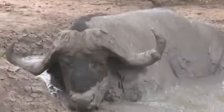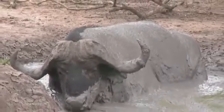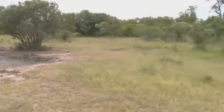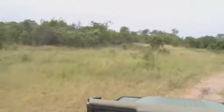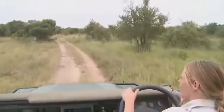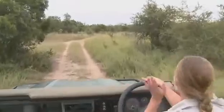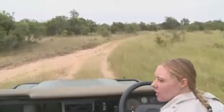And it is amazing what these animals can actually put up with. And hopefully that mud might keep that wound clean. Maybe stop any further infection. But if it does slow him down, he might be attacked by lions again. But animals are pretty robust. It is amazing what they can cope with.